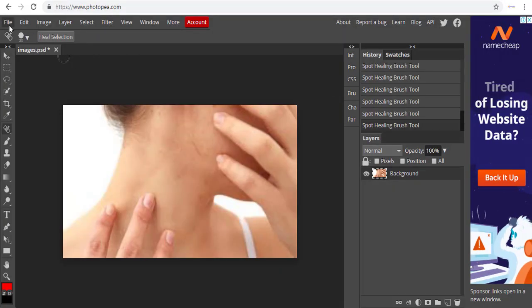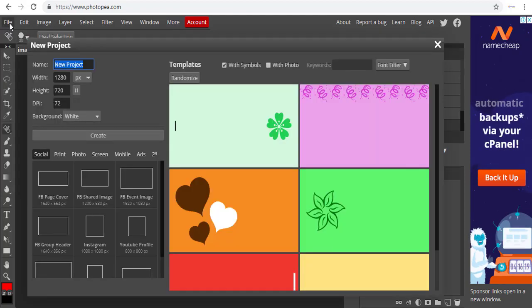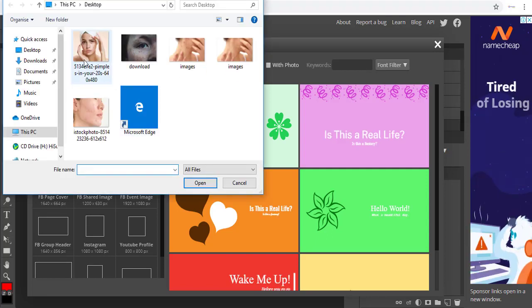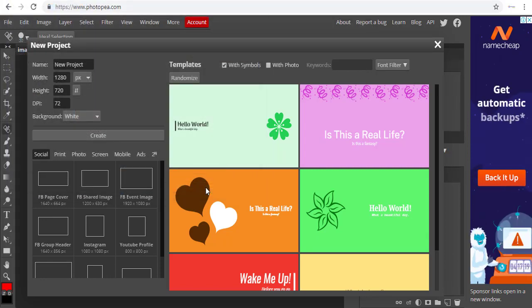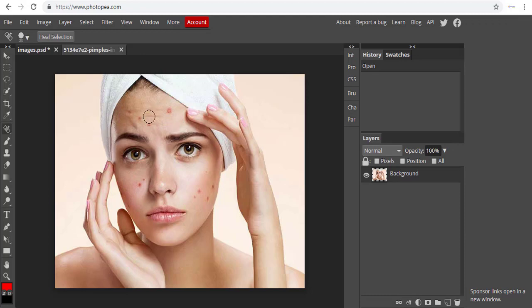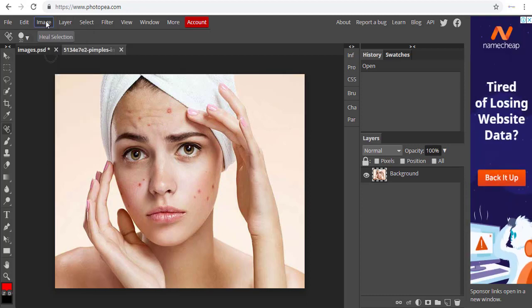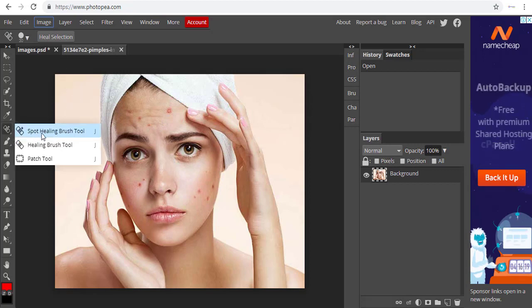Let's suppose I add my image. This is the image I have taken from Google, and I have uploaded it to photop.com. Now this is the image. You have seen that you can increase the image size, and the main thing after adding your image in Photop is this icon, the Spot Healing Brush Tool. Just click on this tool.